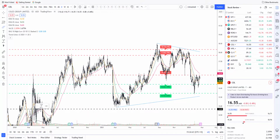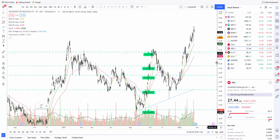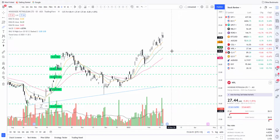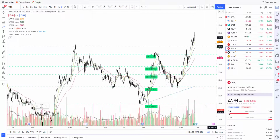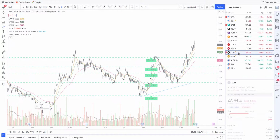Here's Woodside Petroleum. Now, Woodside Petroleum's obviously been going higher due to crude oil, and they just have reported earnings as well. So I do expect this to come back down and retest around the $25 mark and create that nice little dip buying location. And here's crude oil itself.